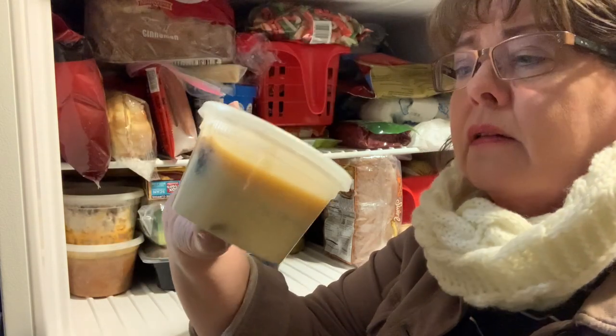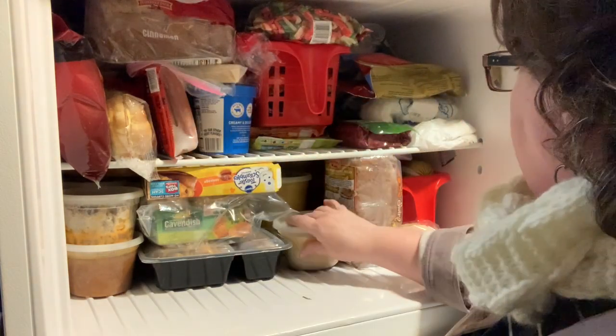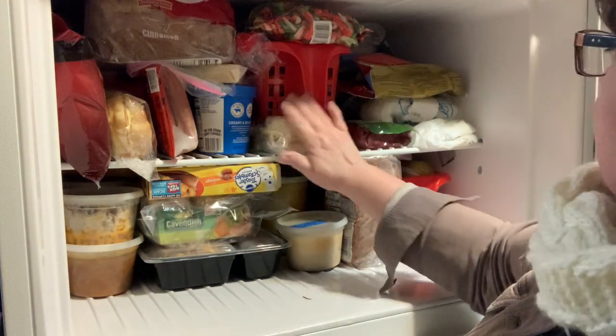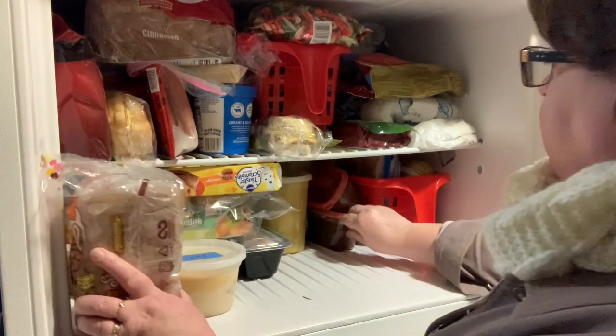Free, flavorful grease, bacon grease. So another breakfast sandwich here. I have another loaf of bread here. I was able to fit.